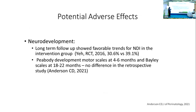Again, the biggest concern is, will it affect neurodevelopment? If you look at the large study that he did in 2016 in Taiwan, there were favorable trends towards improved neurodevelopment. And in the retrospective study that my fellow did, it appears safe, with no concern of systemic absorption causing poor neurodevelopmental outcome.